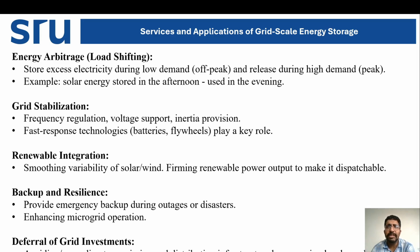Similarly, in the lab we have computer systems, and computers are not directly connected to the power supply. They are connected through an uninterruptible power supply, UPS. So that is acting as a backup. At least it will provide you a certain duration of time to store something. So it provides emergency backup during outages or some form of disaster.